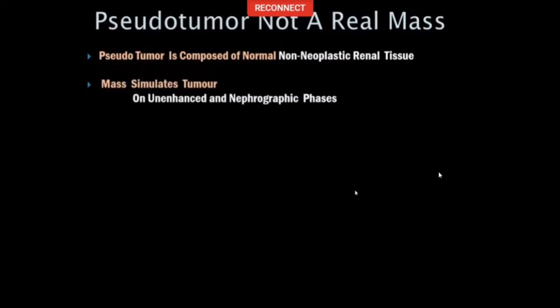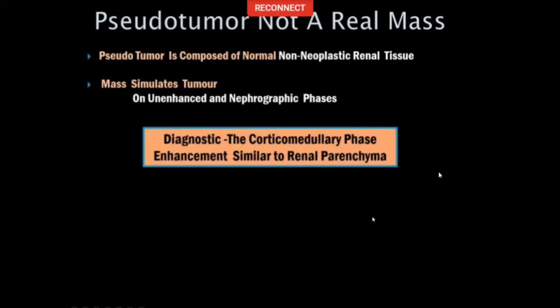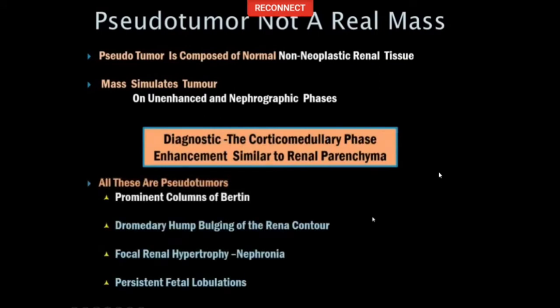It can mimic a mass on the nephrographic phases, but the corticomedullary phase is decisive, and dromedary humps and persistent fetal lobulations can be encountered in the kidney, and these are all pseudotumors. So first rule out that you're not dealing with something which is a tumor mimic.